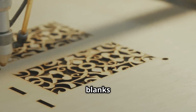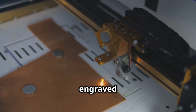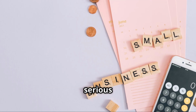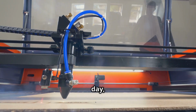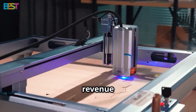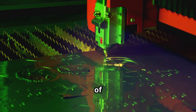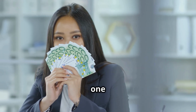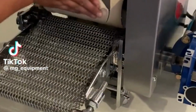Wood and acrylic blanks only cost about $1 to $5 per item, and when you can sell those engraved masterpieces for $20 to $50 a pop, you're looking at some serious profit. This machine can produce 100 to 200 items a day, so you're talking about a daily revenue of $2,000 to $4,000. After you factor in the cost of materials, which is about $200 a day, you're still left with a cool $1,500 to $3,500 profit.